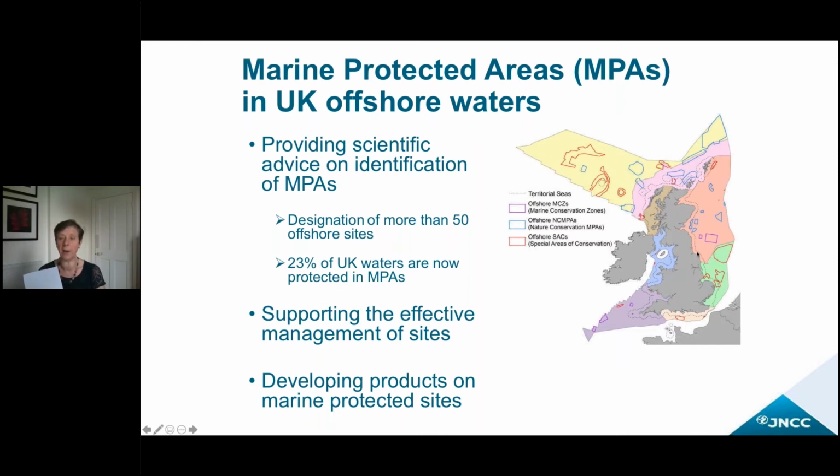So these little lasso areas here cover all of the marine protected areas that have been designated, and we've just reported a new enormous one off the western coast of Scotland. So doing this has mostly involved using literature published by other people, offshore surveys, and so on.